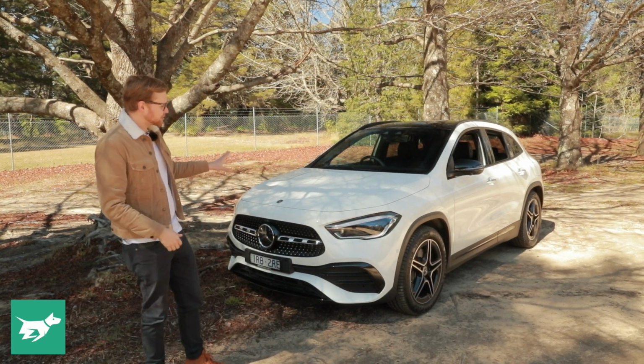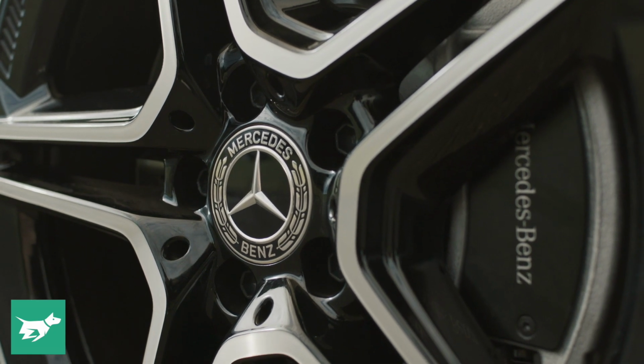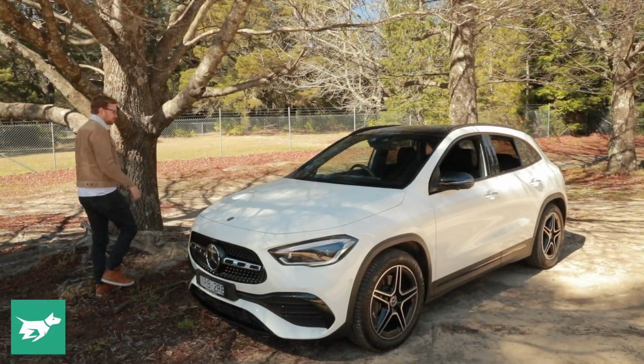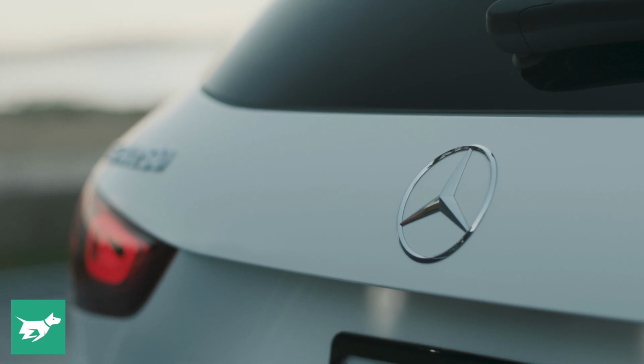I actually think it's a reasonably good looking car. I quite like it with the diamond studded grille and these 5-spoke wheels that continue to look cool basically on anything Mercedes-Benz fit them to. And this bright white color also suits the car in my opinion.